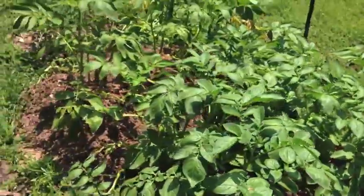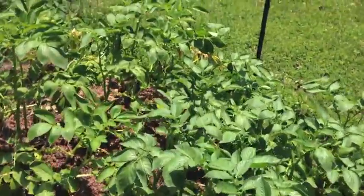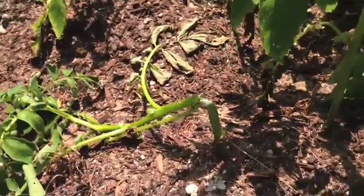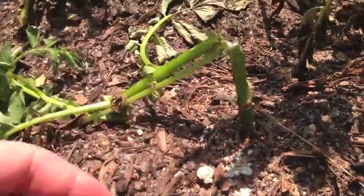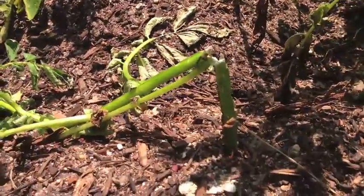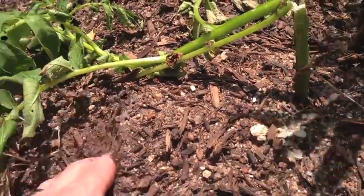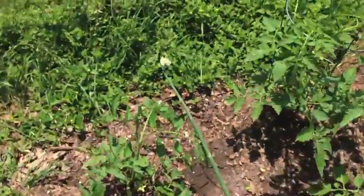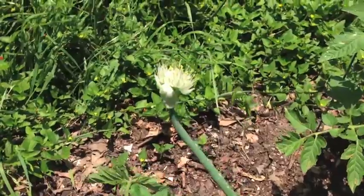And the potatoes are starting to die back. They never have blossomed, so I need to dig down here and see. We had a pretty heavy storm which blew over a few, and a bunch of these were turning yellow or brown before then. Here's one that's like totally dead. I'll dig into that and see what we got. And then a nice scape on this garlic here. That's pretty.